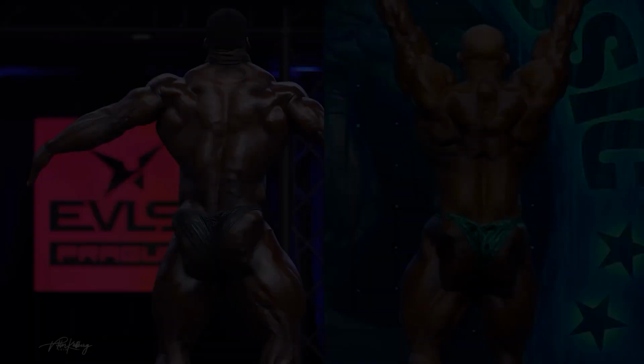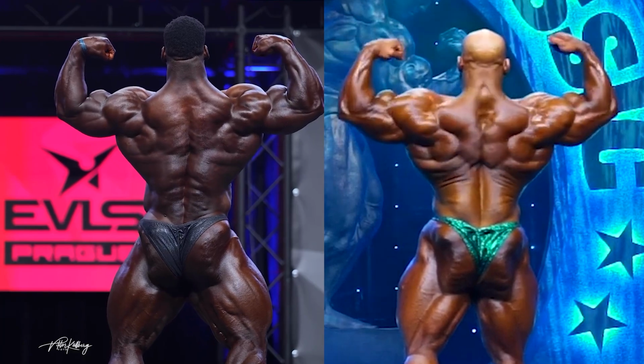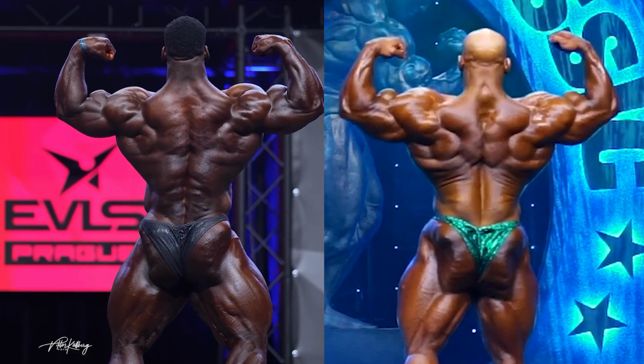The rear double is a pose where Rubio starts to make up some ground. His back looks much thicker in the lower half, and his traps are twice as thick as Ramy's. Moreover, Rubio showcases much more hamstring separation. However, Ramy has some great glute striations and an amazing set of arms.